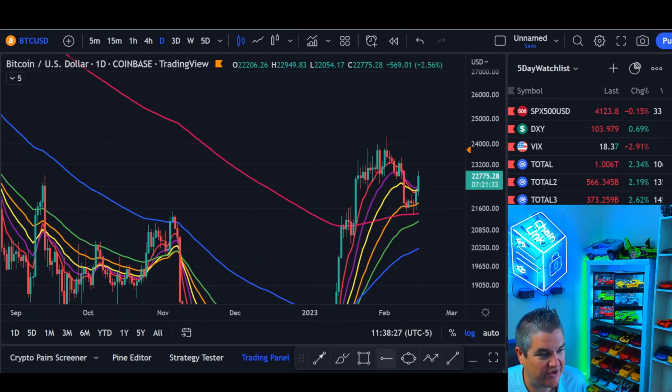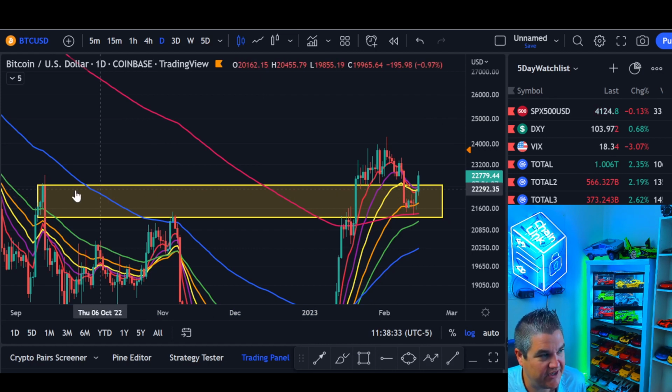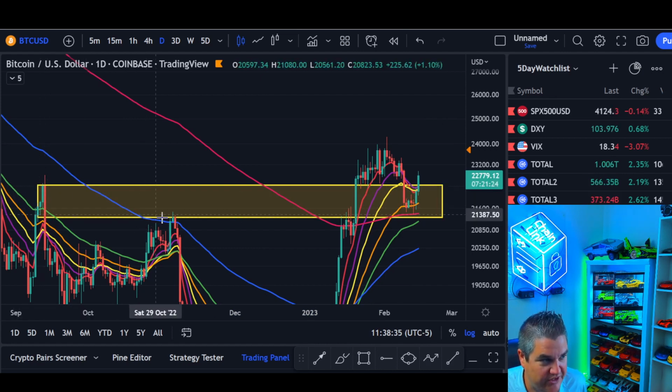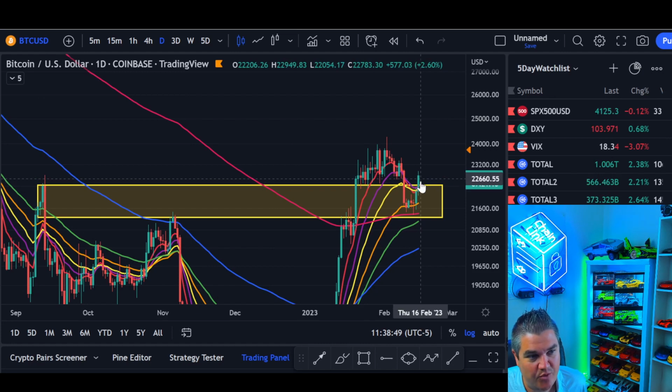And also, I would argue that another important zone that we just left is this consolidation zone. This resistance flipped to support, hopefully, right? So far, so good. This initial resistance here before the FTX event, that was right in here. Our initial high back over here in mid-September, and now we're back above that. So good sign for the bulls so far.